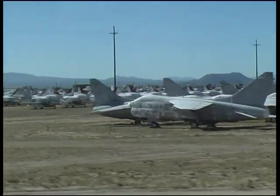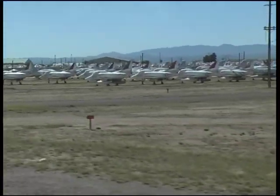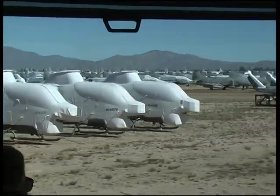A lot of Huey helicopters here, Cobras on the left. The east side.